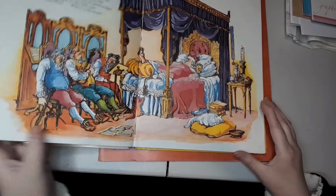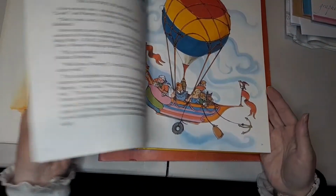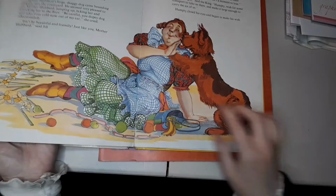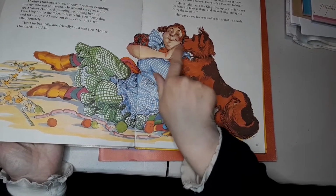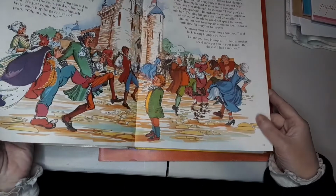Nope, not sure of the year. But lovely colour illustrations, lots of fun. I mean, look at this. This is just adorable. Can you see that? She's lovely, and the dog.